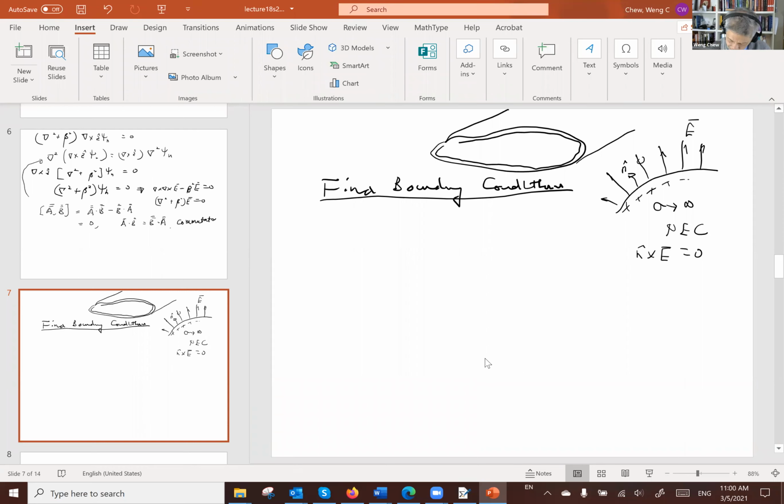But what you said was actually confusion with the B field. A B field will look like this. Okay, the B field will look like this. And the boundary condition we have for a metal surface is that the normal component of the B field is equal to 0 because there are no magnetic charges. Since there are no magnetic charges, the normal component has to be 0.